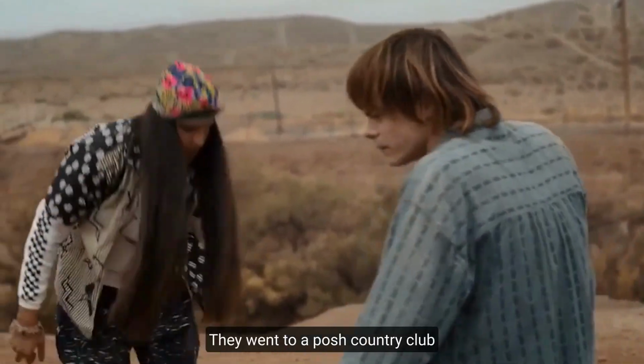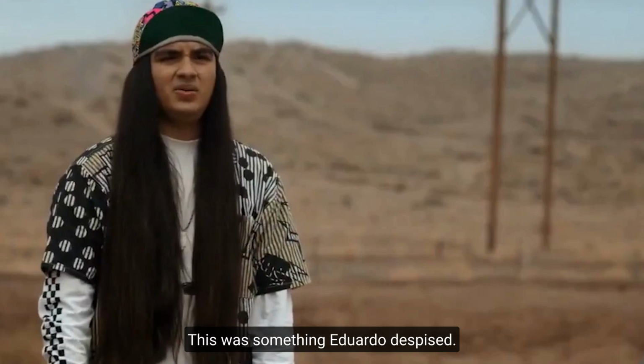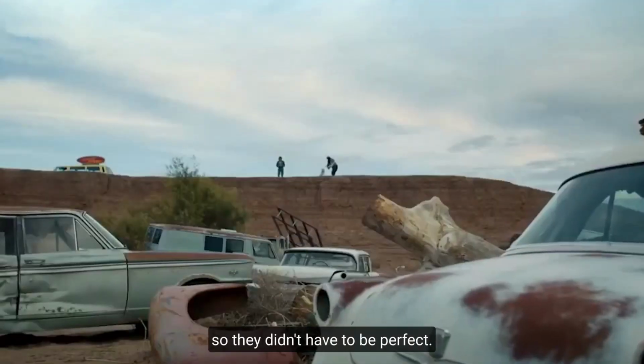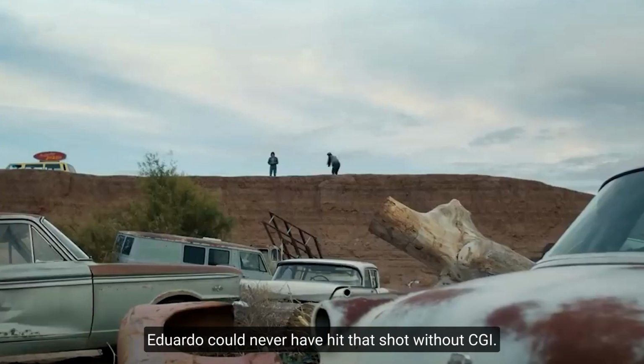They went to a posh country club and were given outfits by the wardrobe department. This was something Eduardo despised. Fortunately for them, some of their shots were created using CGI, so they didn't have to be perfect. Eduardo could never have hit that shot without CGI.